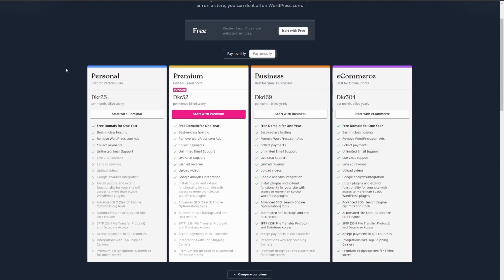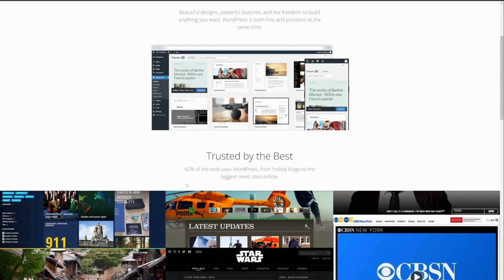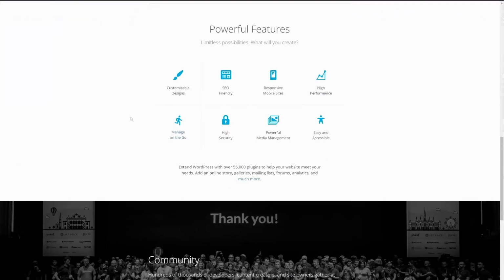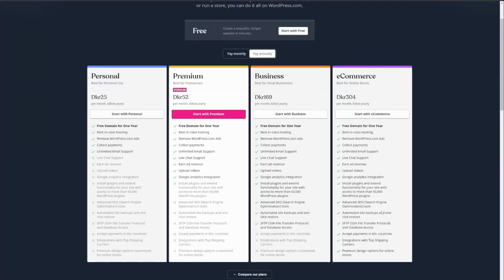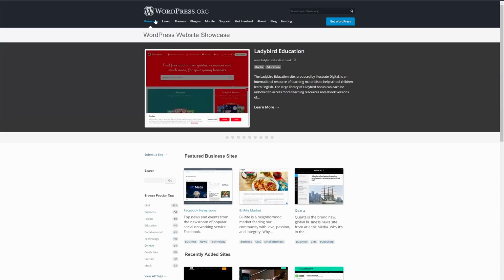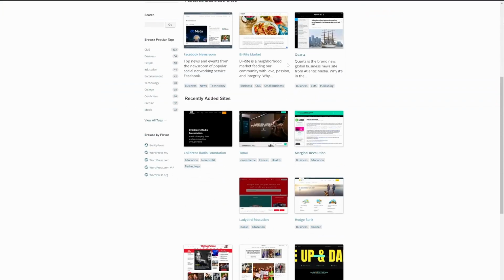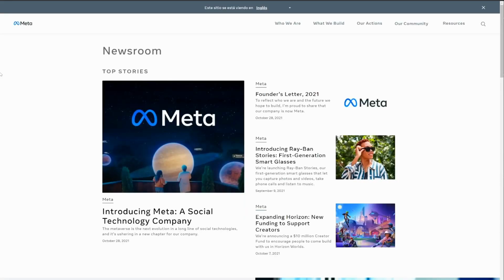WordPress.com is a hosting service that can be confused with WordPress.org, which is a website builder. WordPress.com will only be used to create a hobby blog. Since you won't use this, we will not talk about it anymore. Let's go with WordPress.org. WordPress.org is a free and open source website builder. This means that you have complete control over your website and that you own your website.